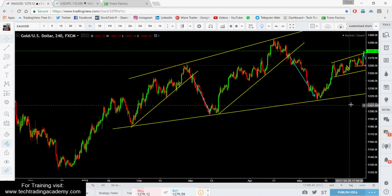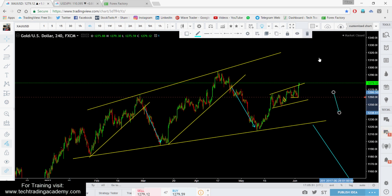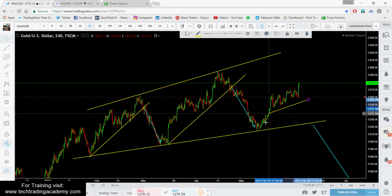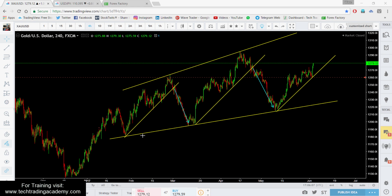Okay, here we got the gold. We're gonna see a reversal very soon, fellas, on gold. So don't miss this pair. It looks like a couple of formations changing on gold. All right, so we are having a nice trend reversal pattern formation: left shoulder, head, and another shoulder, right shoulder. So price can reverse at any time.